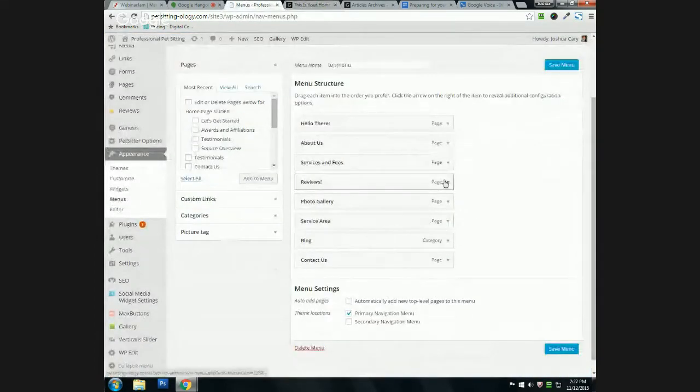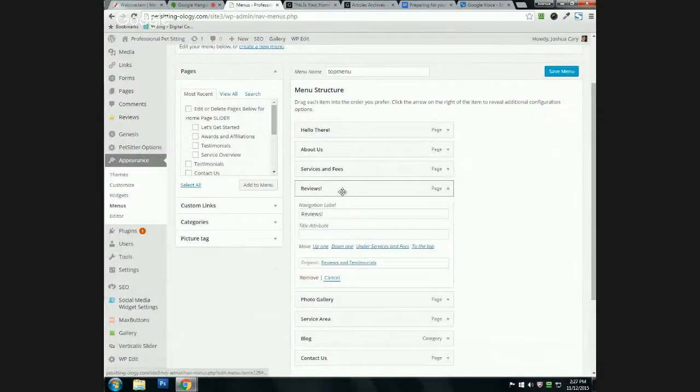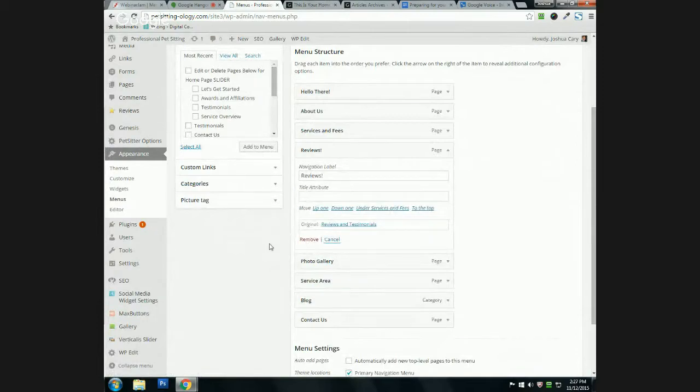Also, when you open these up, you see one other option you have is remove. If I said, you know what, I don't want this to be on the menu bar, but I don't want to delete the page. This is not deleting the page. This is just deleting the item from the bar. So sometimes you might have a page that you've created or a form that you've created that nobody needs to access directly from the site.